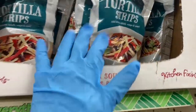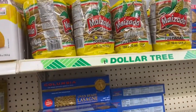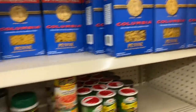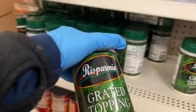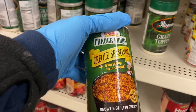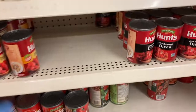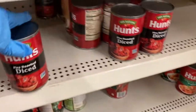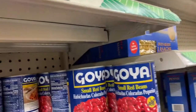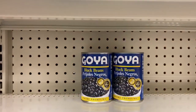The tortilla strips. We have the pasta, and we have the corn tortillas. We have lasagna noodles, and then we have the penne. And you have this grated topping with Parmesan. Then you have this Creole seasoning. And there's tomatoes with chilies, and then you have the diced tomatoes. These are the fire roasted. And we have some rice. And here's some Goya canned beans. These are the red beans, and these are the pinto beans and the black.